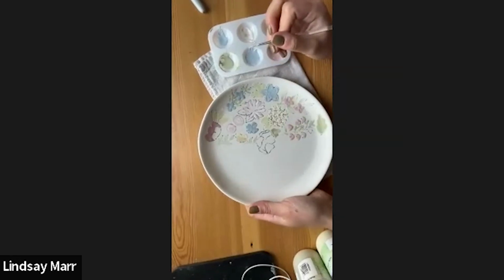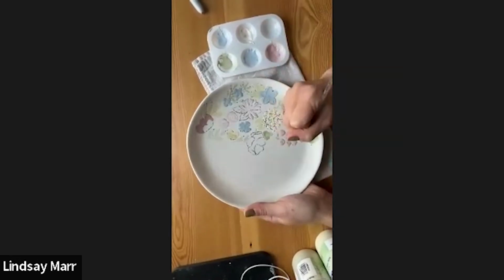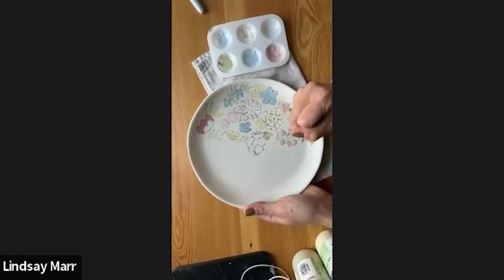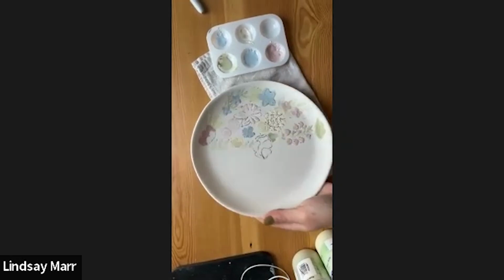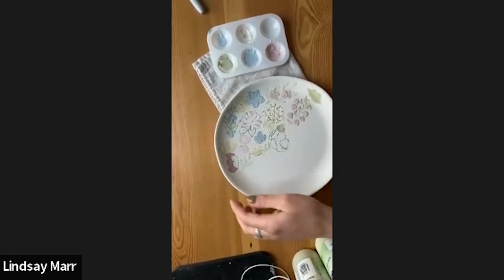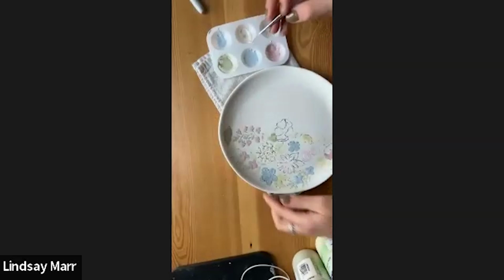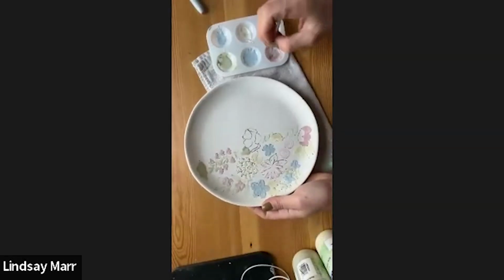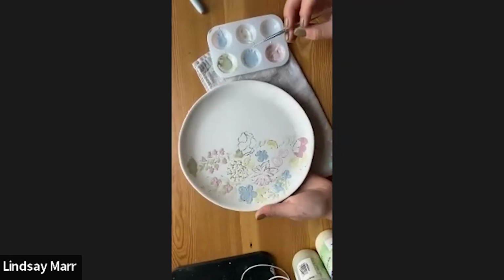Yeah, I think if you were doing the whole plate, by the time you finished all the main parts of the flower, you'd be dry enough to go back and do your outlines. Or details, whatever else you're going to add. Yeah, sometimes I like to live a little dangerously and I will be too impatient to wait.